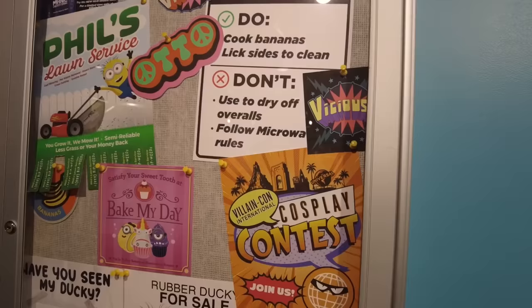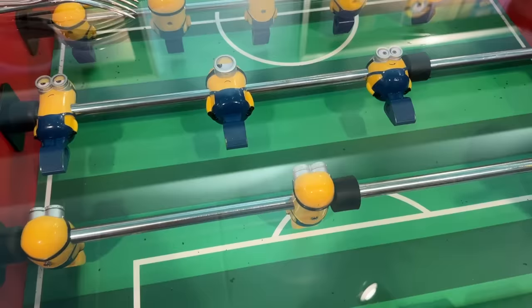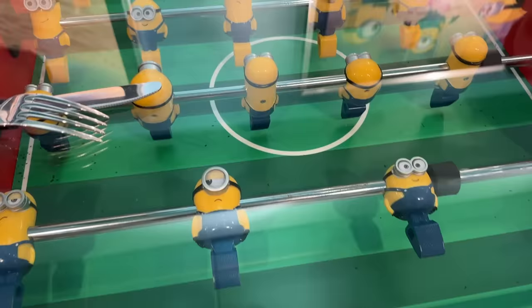Ew. Don't use to dry off overalls. Follow microwave rules. Don't follow the microwave rules. That's funny. We have goldfish in the water container. There's also hilarious signs of 30 ways to take a Minion break, like a union break, and it's different activity ideas. There's also tables that literally are playable foosball if you'd like to. And the goalie is Gru.